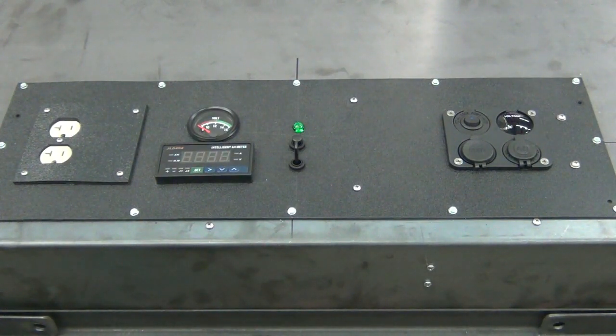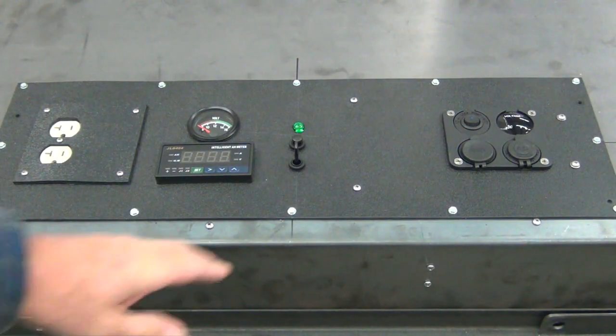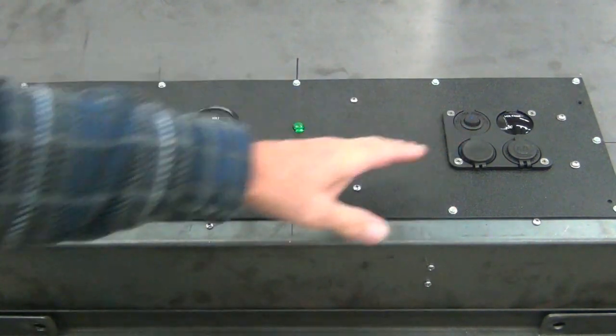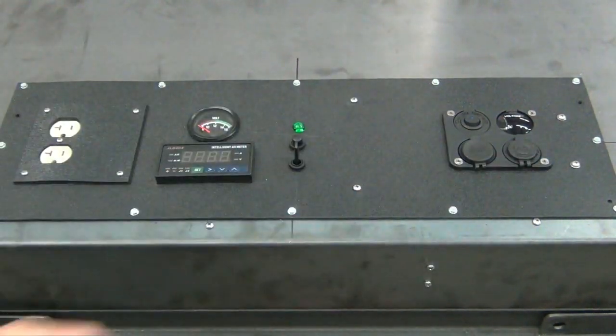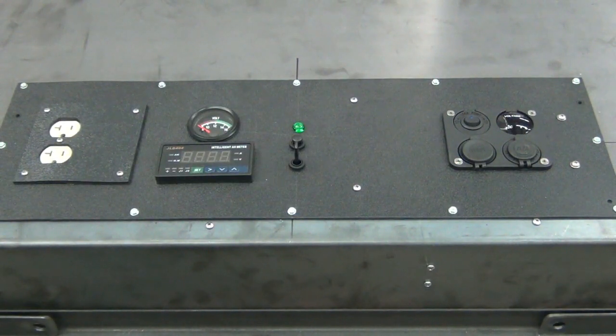The reason for the 12 volts is to operate our contactors and our relays, the main reason. And since we have 12 volts, we added the 12 volt accessories. So we can flip a switch and that provides 12 volt power through USB ports as well as a 12 volt cigarette lighter style power port.